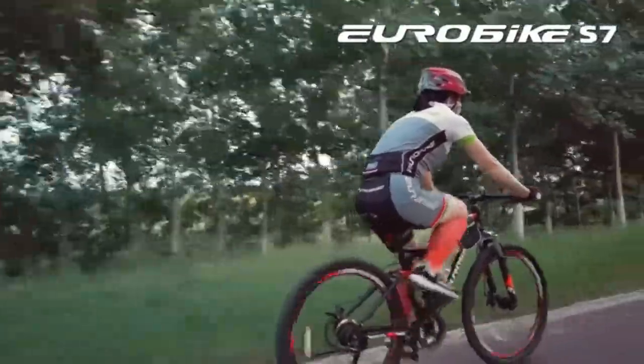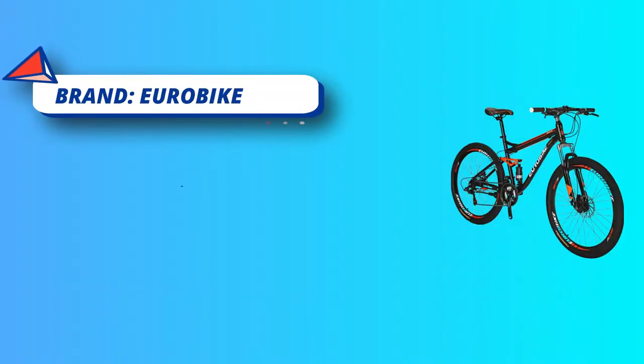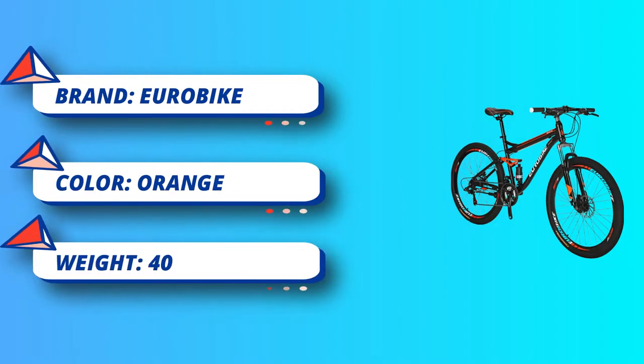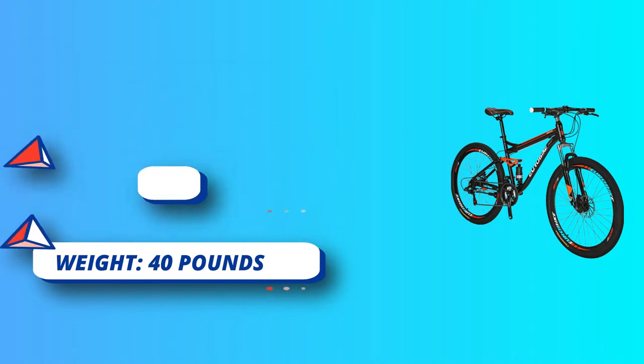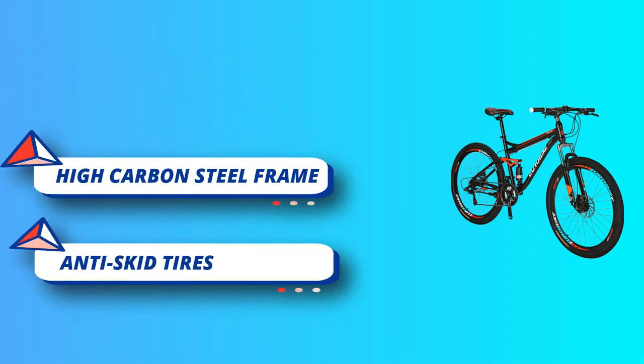Dual disc brake, durable stainless steel mechanical front and rear mechanical disc brake, giving you stable and strong braking force and helping you stop confidently in all conditions. High carbon steel frame and anti-skid tires. The 18 inch sturdy mountain bike frame and excellent welding technology make it a sturdy and durable cruise bike.